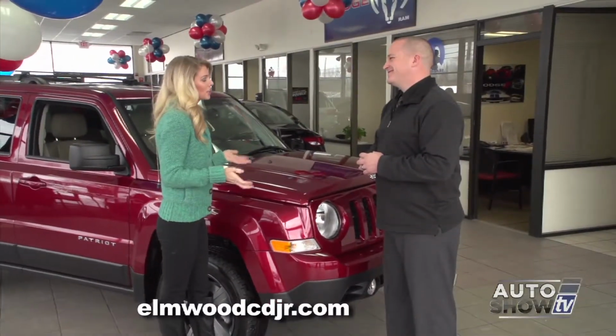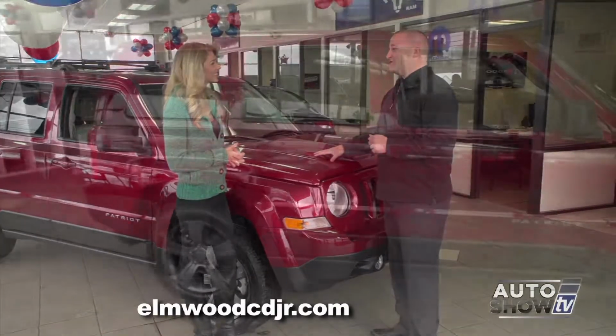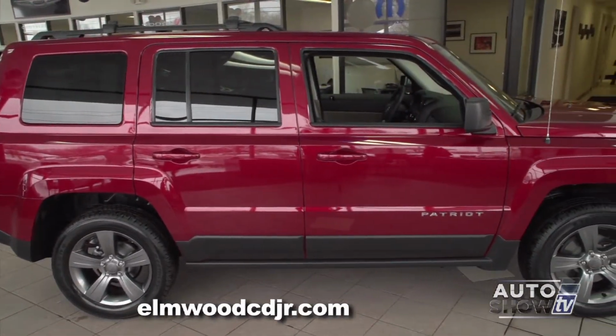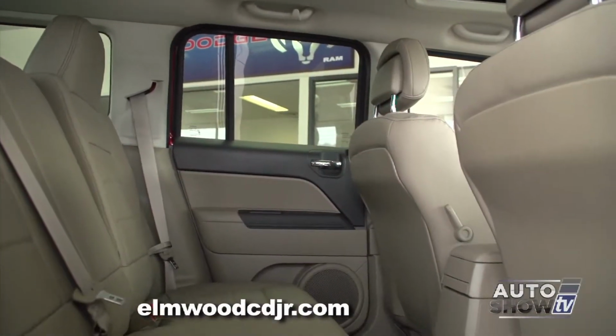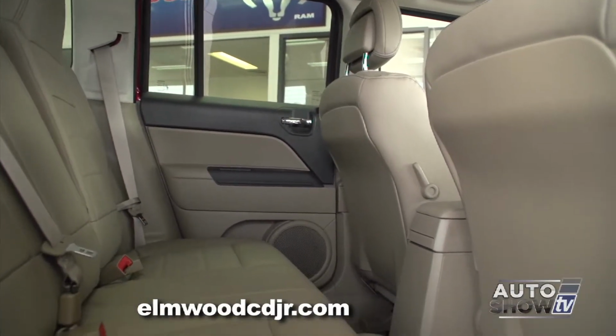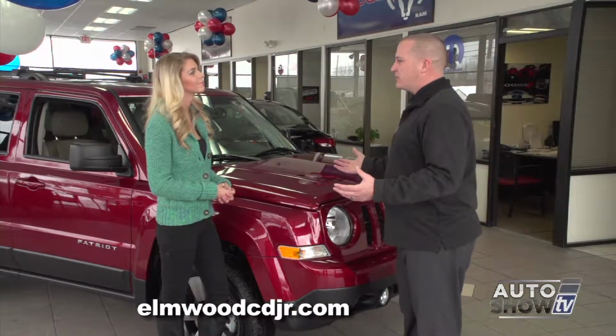Dennis, my favorite feature is the color. Is this Patriot Red? Close. This is a beautiful color. It's deep cherry red, and the interior is light pebble beige. A very popular color combination. We have several other SUVs outside in this color combination, all available in four-wheel drive, which we know in New England we need now with all this snow on the ground.